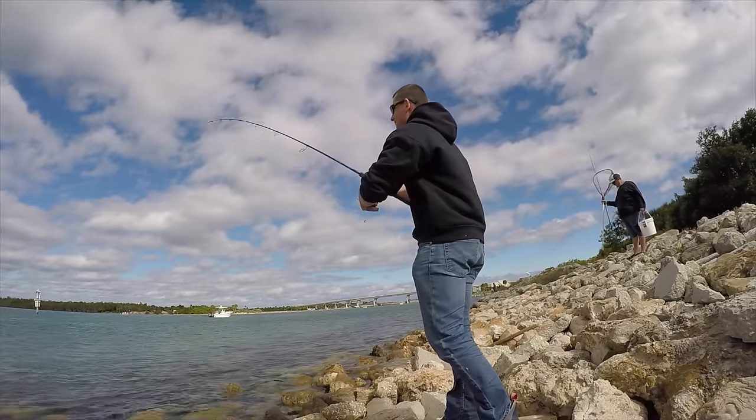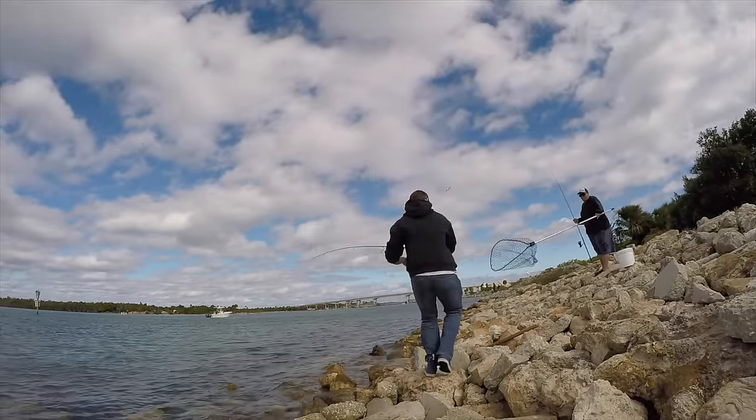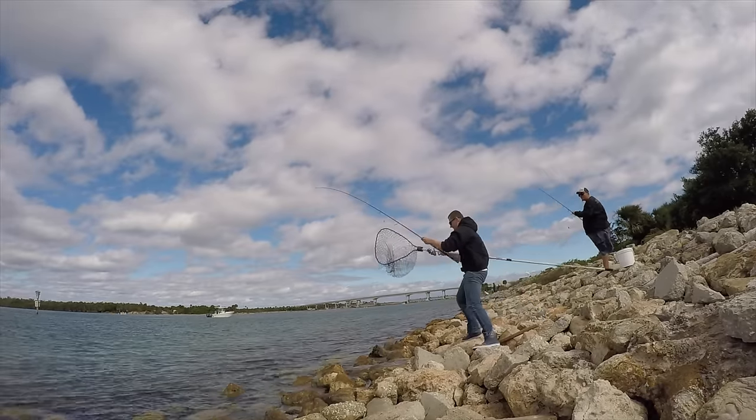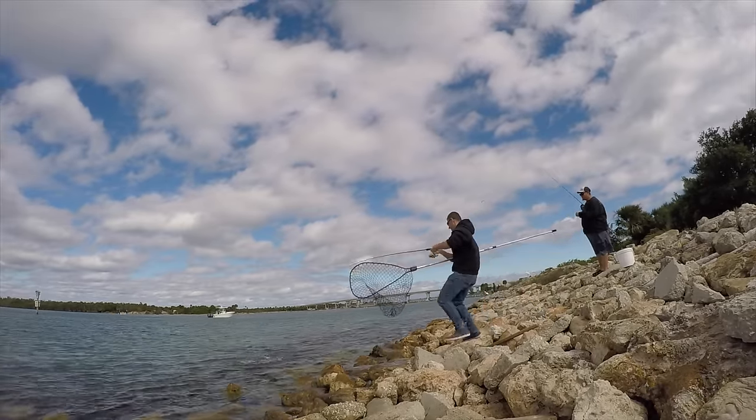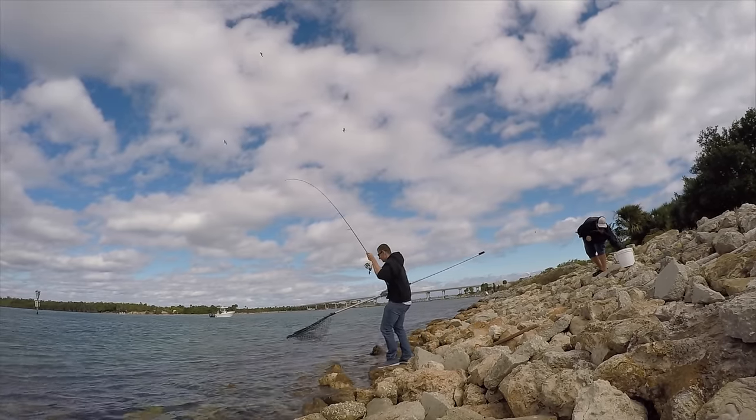I'm gonna need your net. Part my line from here. Where you at? Remember, drag him into it. He thumped that Mahara immediately, as soon as it hit the water. That's another 5'6", dude. That's bigger than your first one. That's bigger than his other one.